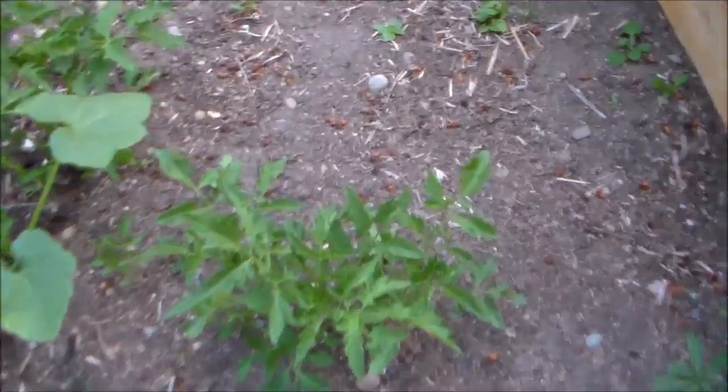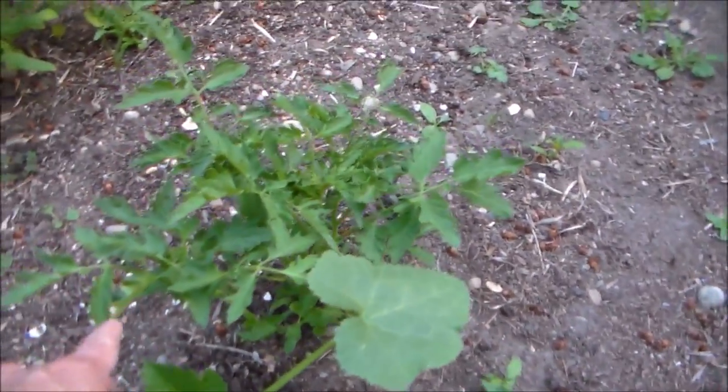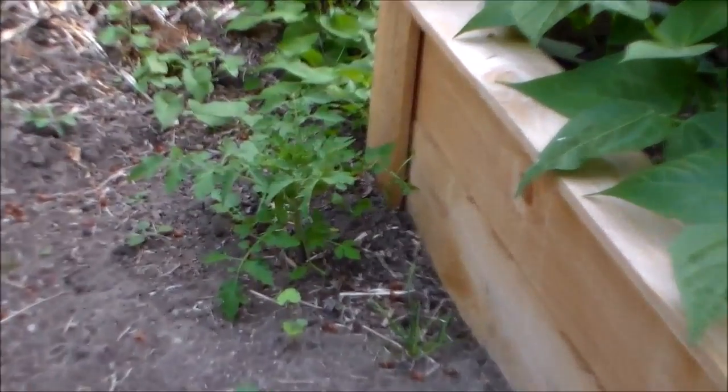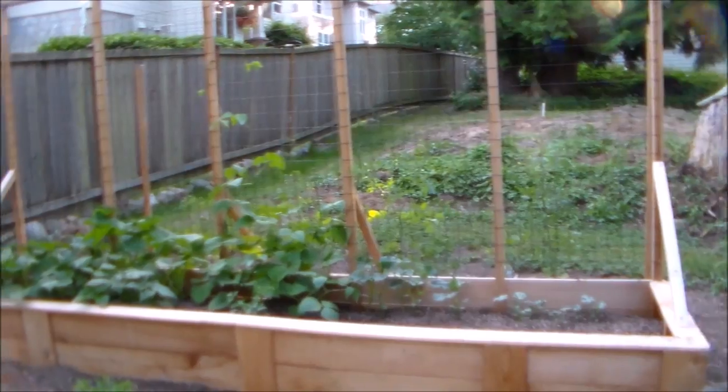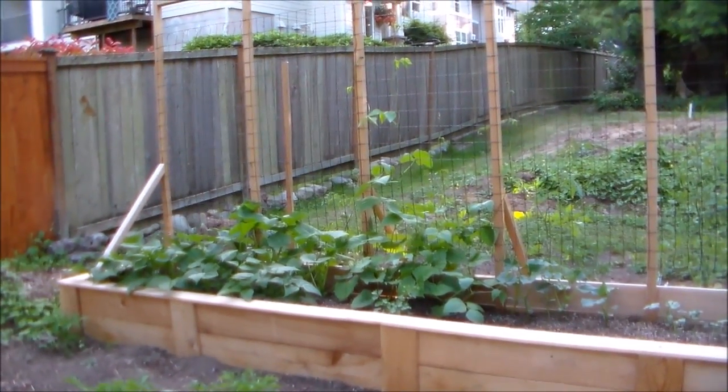Tomato volunteers. Here's one here, another one there. Actually, there's a couple over there. I've got one there in the corner of this garden box here. It's another tomato volunteer. Over in this bed here is our warm loving plants.